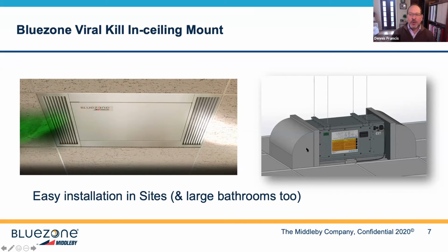And you can use this actually in bathrooms, or you can use it in other spaces, but just by putting it on a shelf, let's say 9 or 10 feet above the floor. So you're pulling it up, and it will help to mitigate the viruses in a given room.